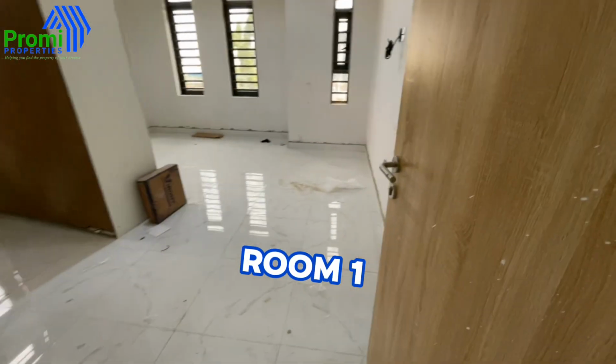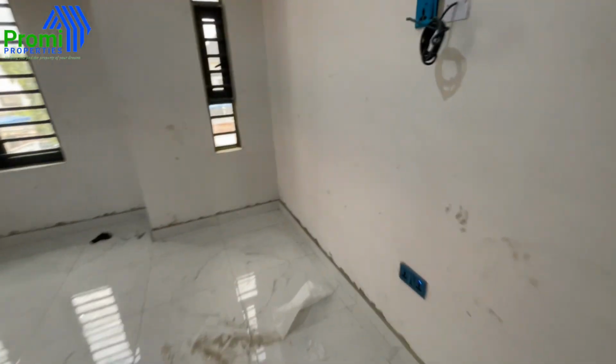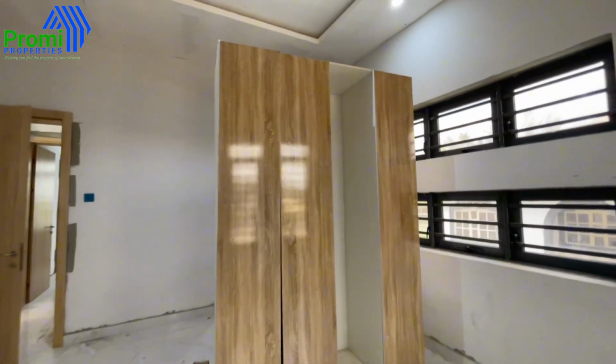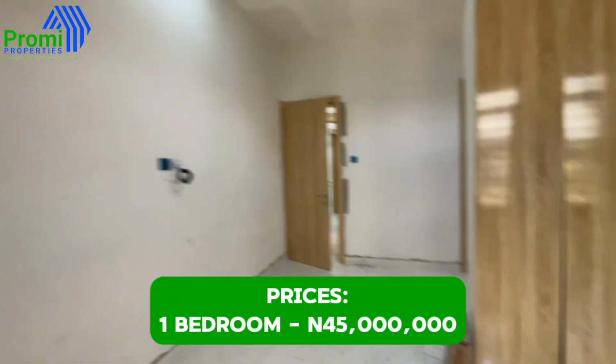This is the master's bedroom. The rooms are very, very big, enough space for you to do whatever you want to do. So this is the wardrobe. Like I said before, all rooms are en suite. There's enough lighting also.